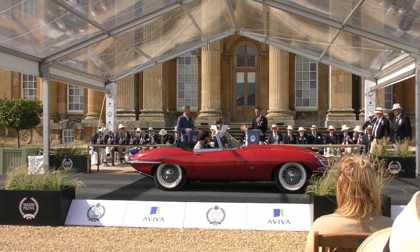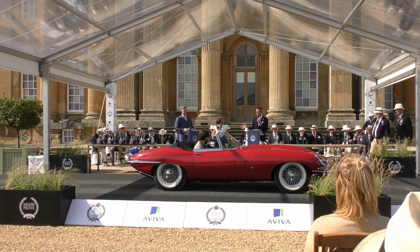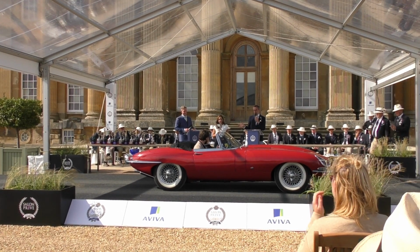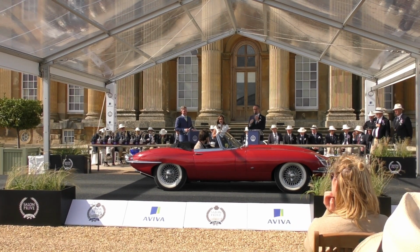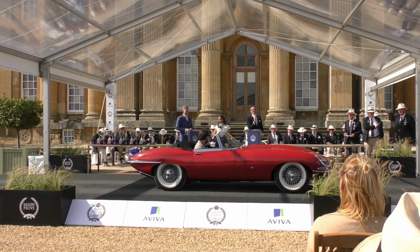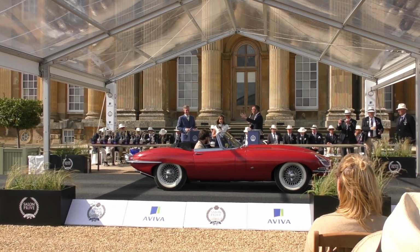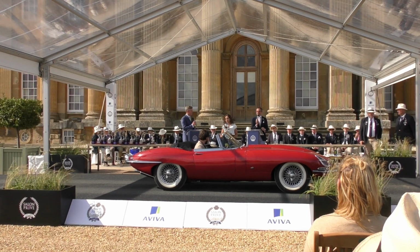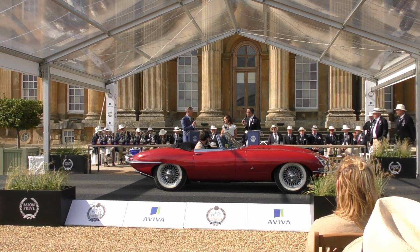And it's the first time that it's been seen in public since the 1970s, I think it is, at a concours, right? Pretty much. I'm sure it's been outside, but first time shown at a concours since the 1970s. So a real first here for Salon Privé, the most original car that's not been seen at a concours since the 1970s.